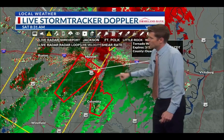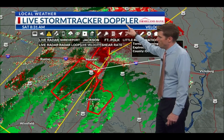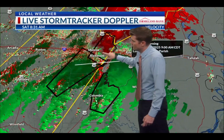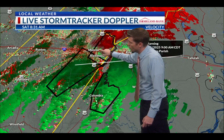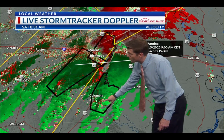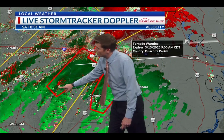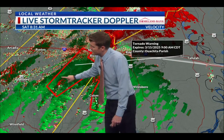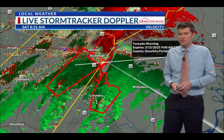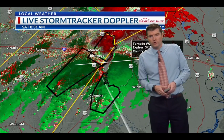So I can essentially almost grab all three of these areas of rotation in one map just because they're all clustered so close together. So again, possible tornado east of Monroe near the Swartz community. There's possible tornado number 2 east of Clarks, Columbia, moving northeast east of 165. There's possible tornado number 3 now north of Sykes into southeastern Jackson Parish moving to the northeast. So those are our 3 different circulations. We'll kind of bounce from one to the other over the next little bit.